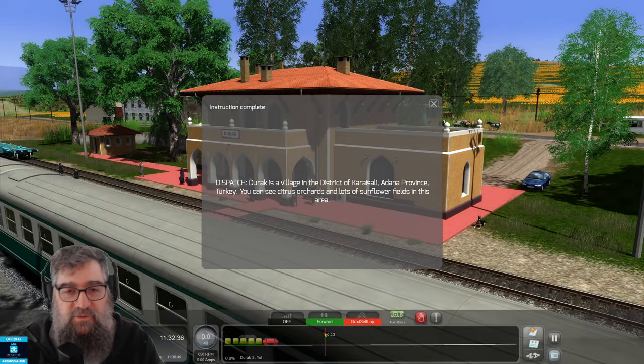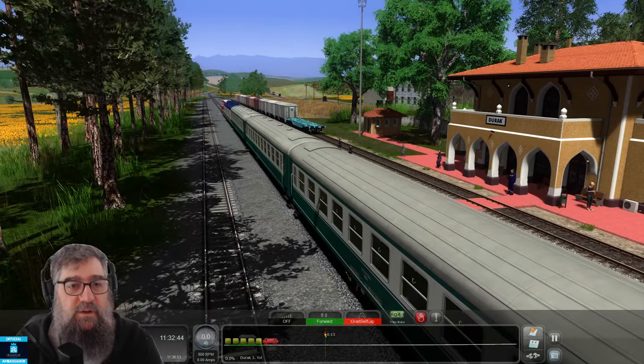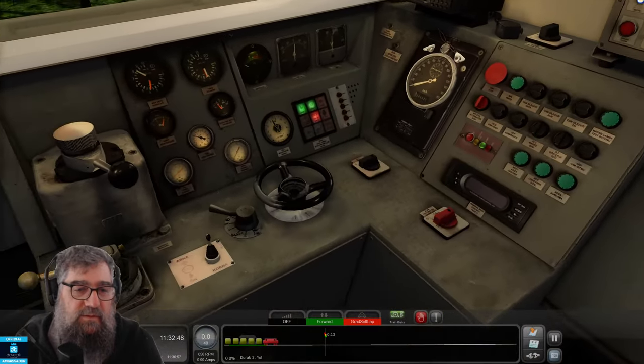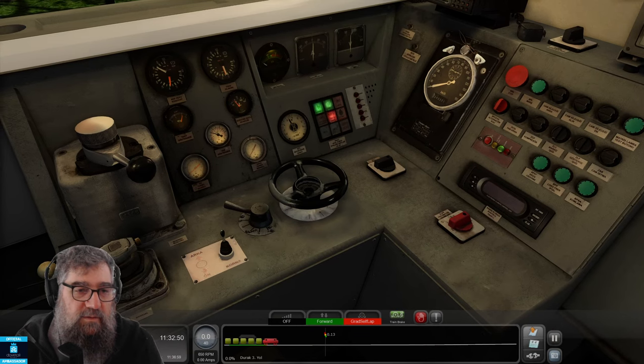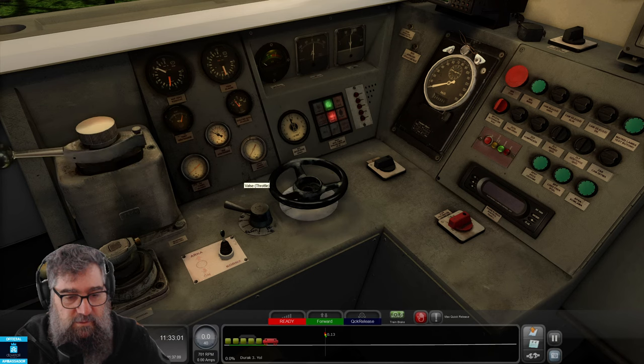Welcome to Durak. Durak is a village in the district of Karisali, and we've just heard our guard blow his whistle. So we should probably do something about that, shouldn't we? Let's get moving. Get that powering up. Once I see some amps. Oops. I'm still in forward, that's right. Release some brakes.